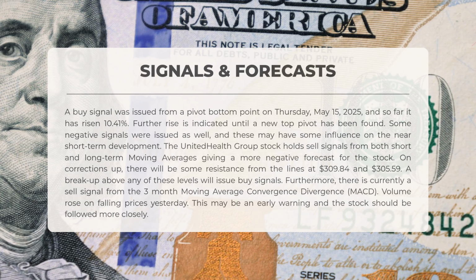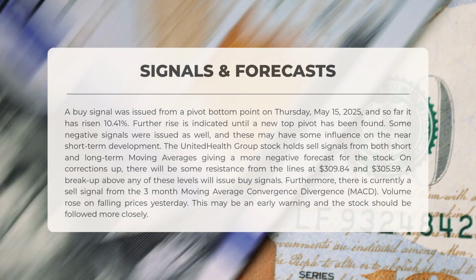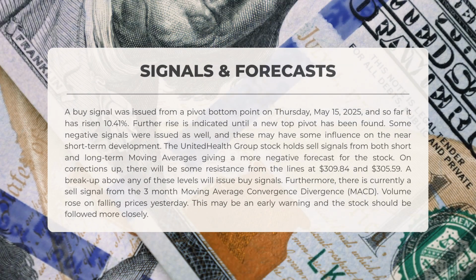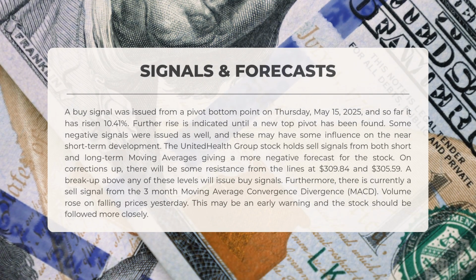The UnitedHealth Group stock currently holds sell signals from both short and long-term moving averages, presenting a more negative forecast for the stock. On upward corrections, there will be resistance from the lines at $309.84 and $305.59. A breakout above any of these levels will trigger buy signals.